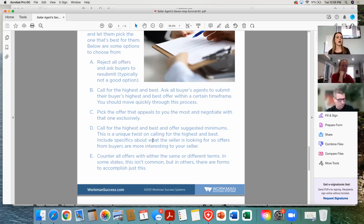Call for highest and best and offer suggested minimums. It's a unique twist on calling for highest and best. It includes specifics about what the seller is looking for, so offers are more interesting to your seller. What I want to touch on about this one, and yes, I absolutely agree: in this market, sellers can pretty much pick their terms. Sellers can say, I want a 60-day post-occupancy for free. I want to pay nothing and post-occupy for 60 days. They can say, buyer to pay all transfer and recordation taxes. They can say whatever they want. They can pick their terms.